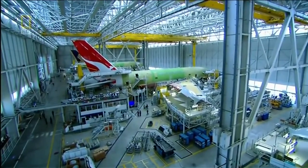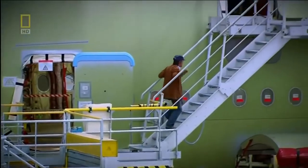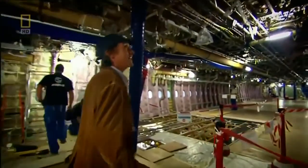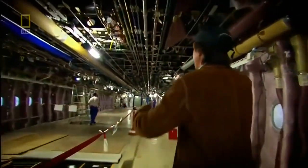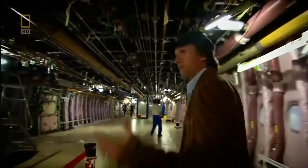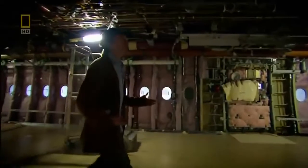And here on the final assembly line, I've got a unique chance to see its skin and bone. Wow. We never normally see all this stuff because it's hidden behind carpets and internal walls and chairs and all the other comfy stuff we expect. But now to see the skeleton, the structure of the thing.